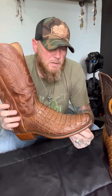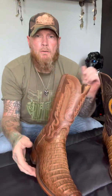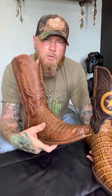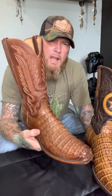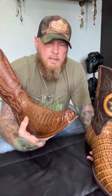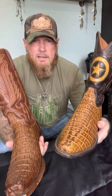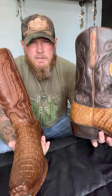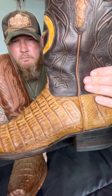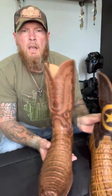This boot is also sexy, but much more comfortable. So I feel that both have a place in the collection. Very classy boot, looks great, but it still has the styling of Caiman. I definitely like the exotics. And this is, like I said, pure sex appeal. And for the same price.